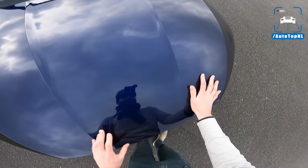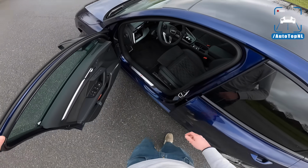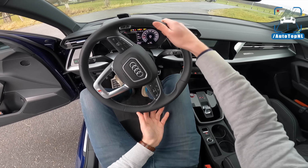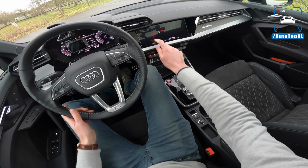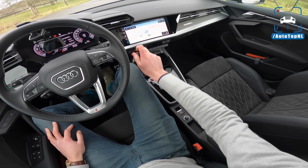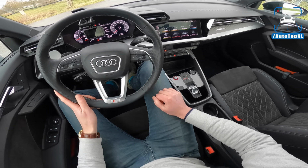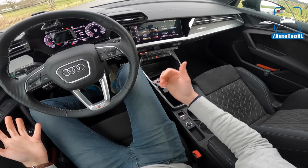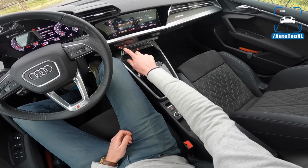I don't know which color this is, so if you like it, go look it up online, because I do think that it fits the S3 really well. We'll start it up so I can straighten the steering wheel and close the door. This is a big step up. This is all new, and I have to say, I think this is very, very successful. I think this is really, really good and cool, modern and luxurious. It ticks all the boxes for me.